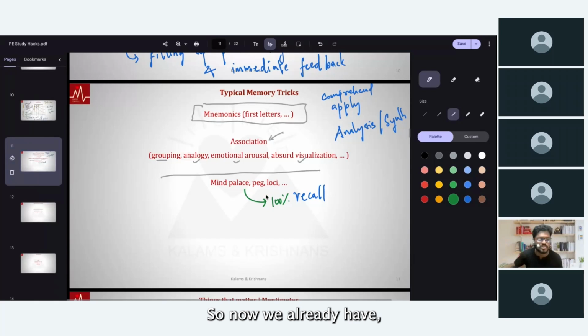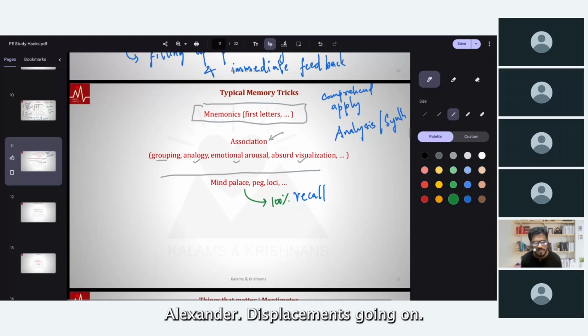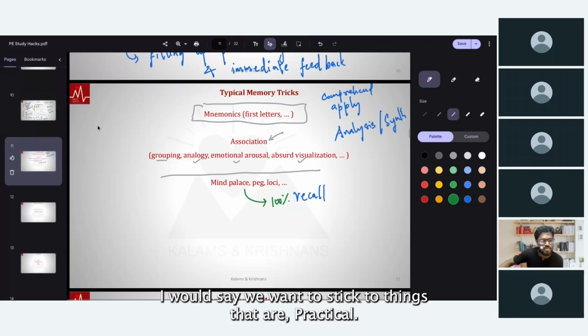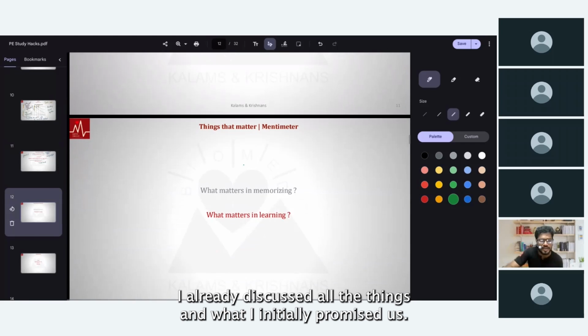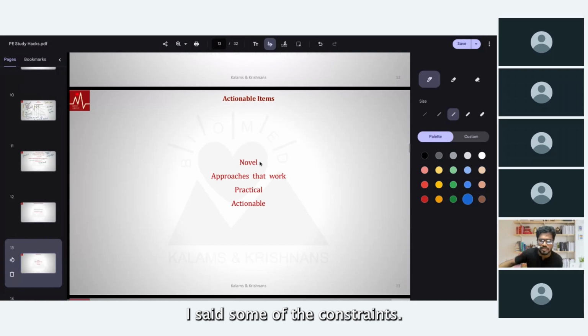Now, we already find it difficult to find time for GATE preparation. There is the end semester exam, there are placements going on. I already have a job, right? Given all that, is it practical? I would say this is not practical, okay? I would say we want to stick to things that are practical, right? Okay, having said that, I already discussed some of the things, and what I initially promised, I set some of the constraints.